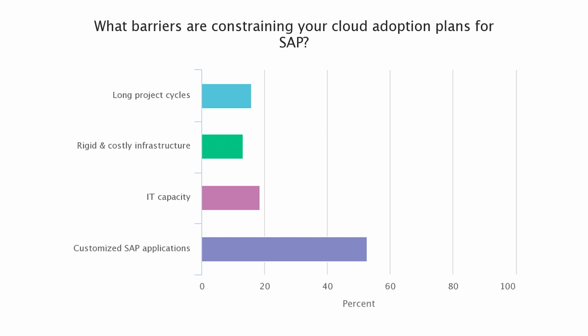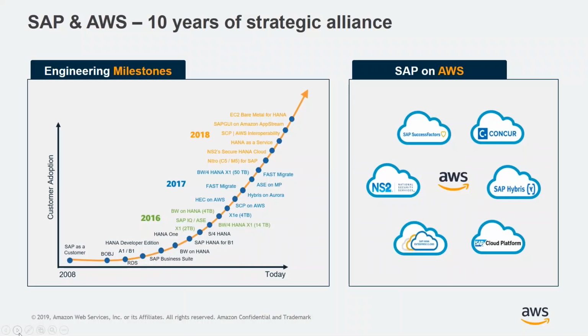And one of the things that I wanted to talk about from a background standpoint is that SAP and AWS have a long history together. We've actually been partners for over a decade. Ever since SAP became an AWS customer back in 2008, our two organizations have been working very closely to optimize and certify our cloud platform to run SAP applications.